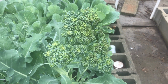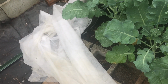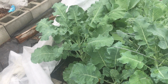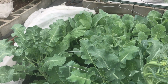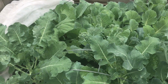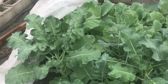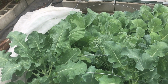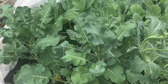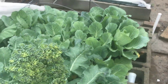I don't know whether it was all the rain or that I had this row cover on it. I've got a bug netting that would let more light and air in there, but I'll have that for next year. These row covers are good for keeping them from getting frost, but not very good when there's no more frost. It just kind of packs the heat in.